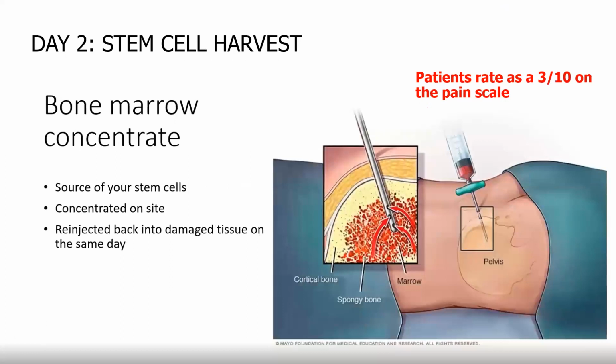So the second day that you come in, this is going to be a couple days after the first treatment. This is the longer day. This is when we do the stem cell harvest, and then we do the re-injection on the same day. The stem cells are going to come from an area on the backside of the pelvic bone called the iliac crest. That's the actual source of where we can get the most stem cells with the least area of compromise. Those stem cells are going to get concentrated on site and then re-injected back into the tissue that same day.